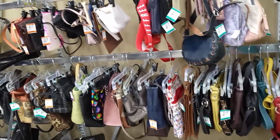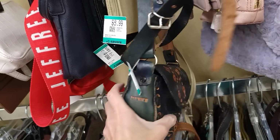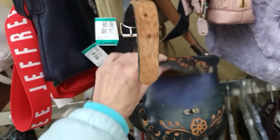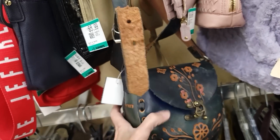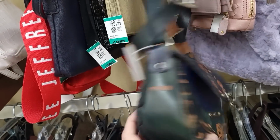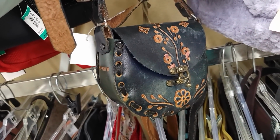So, I mean, look at little Betty Boop. Oh, look at this. Oh, wait a minute. $5. I just recently sold another. It was a little bit bigger than this one, but these little vintage leather purses are quite desirable. So for $5, I am going to pick this one up.